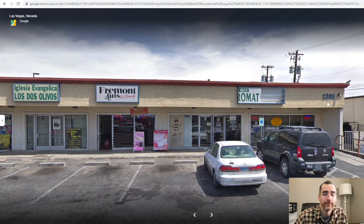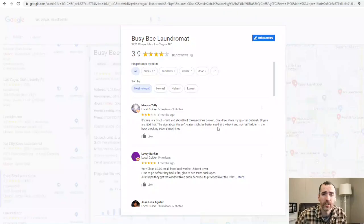All right, let's check out the reviews and see what users give this place. All right, we're looking at 3.9 out of 5. Kind of what I expected. Here, people often mention prices, homeless, owner, door. So it's fine in a pinch, but half the machines are broken. So that's why it's important to get all your machines up and running.